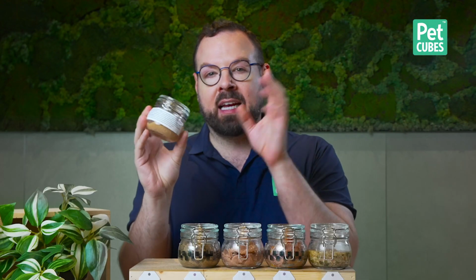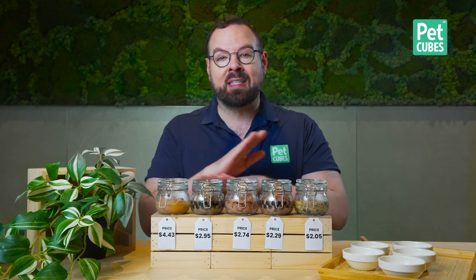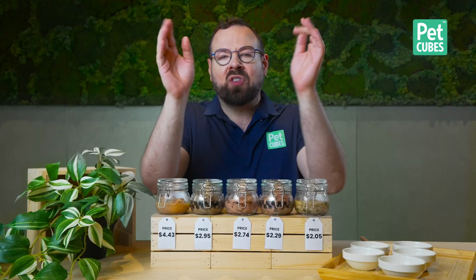And I get to smell, I get to play with, I get to touch, I get to taste if I want the food. I don't know the brands at all. I don't know the price points at all. I just need to assess the food itself and the ingredients and then put it from the cheapest over to the most expensive. There are some prices over here. I don't even know what they are. I didn't even see that.